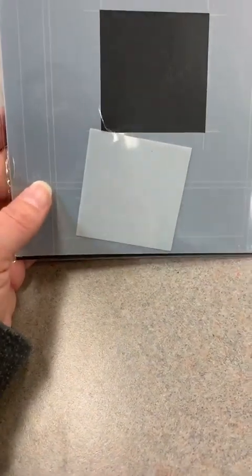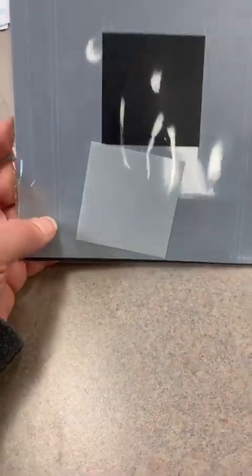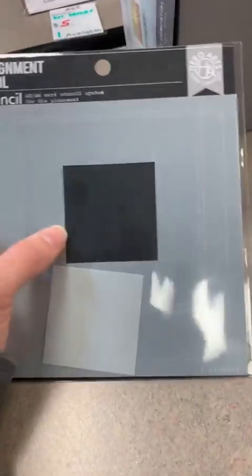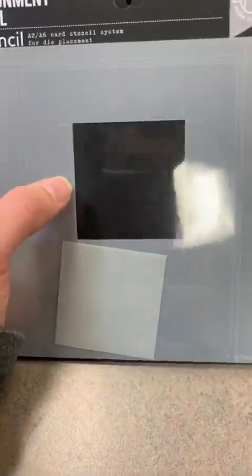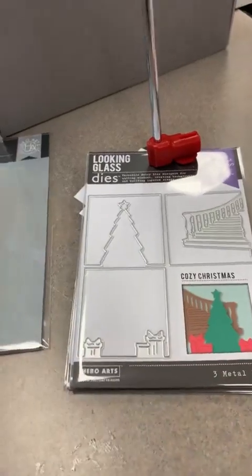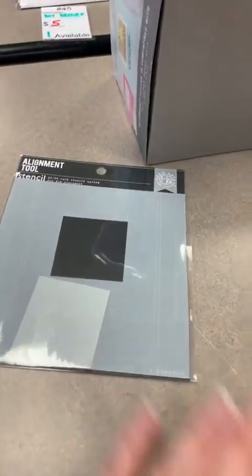So you can see an A2 going horizontally and an A2 going vertically, as well as an A6 going horizontally and an A6 going vertically. So it's got all those etched in there. That way you know where to put your dies for perfect placement, which is nice. So that came in as a special order. So Miss Debbie, if you are watching, that is for you, my friend.